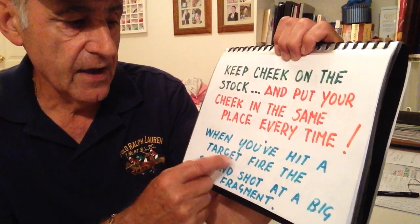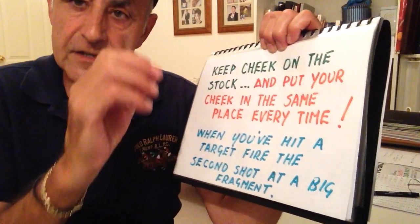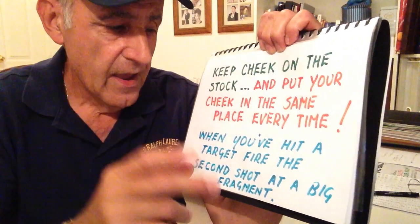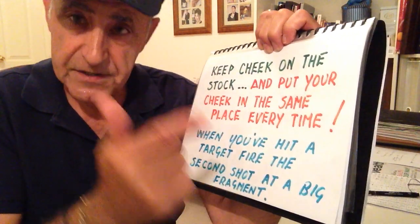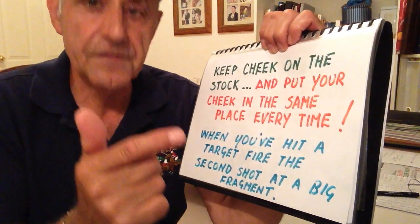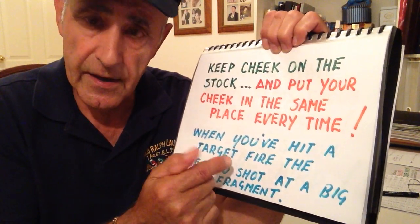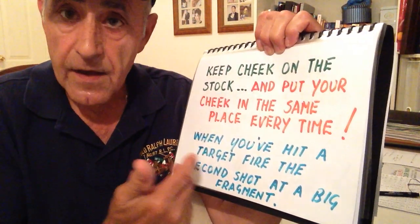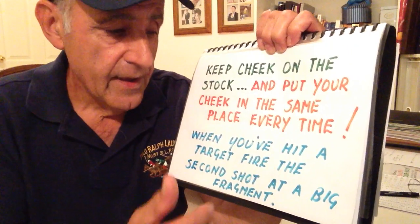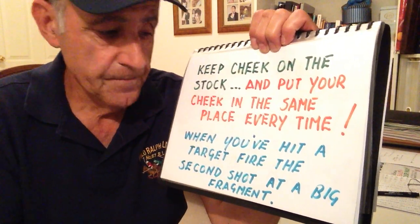When you've hit a target, fire the second shot at a big fragment. Sometimes you'll just fracture a target and there'll be a big piece flying off. Have a shot at that one, because that'll remind you to keep your cheek on the gun and not lift your head off the stock. I've seen a lot of really good AA elite shooters at the club, and they'll fire at a big fragment. And I've asked them, why? And they say, to remind me to keep my cheek on the gun all the time.